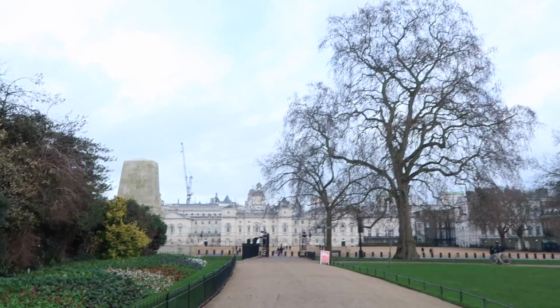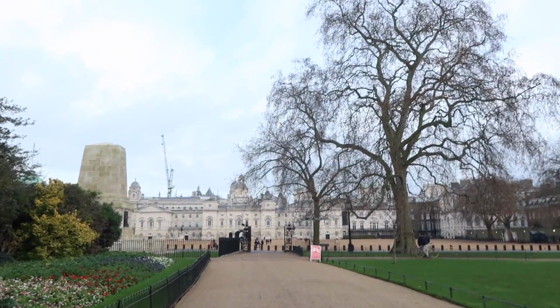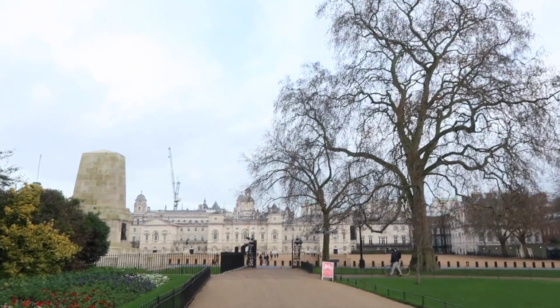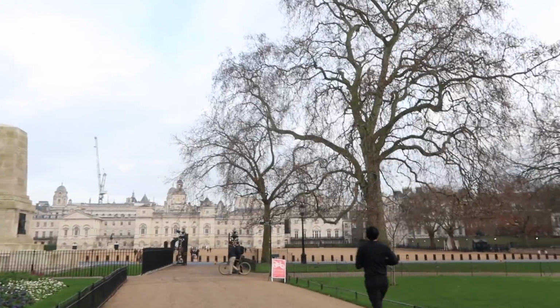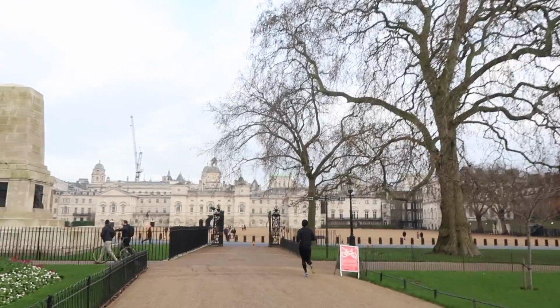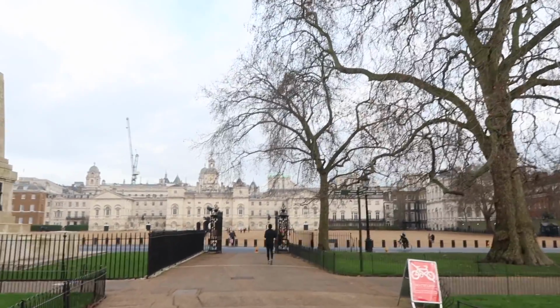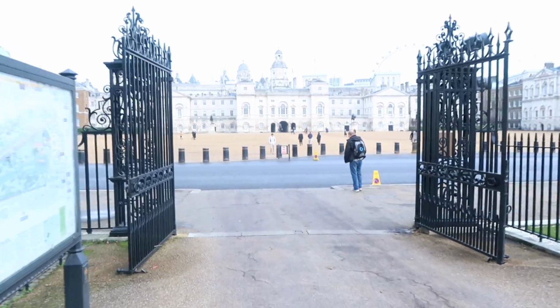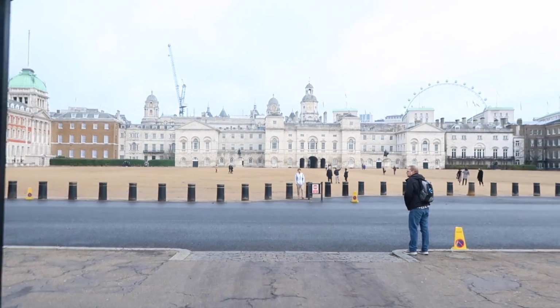Then after St. James's Park, we continued on to the Horse Guards Parade. What I didn't realize about the Horse Guards Parade until I was doing research to film this video is that it is technically part of St. James's Park, and specifically it is the ceremonial parade ground in St. James's Park. It is the scene of the Trooping of the Colour on the Queen's official birthday in June.